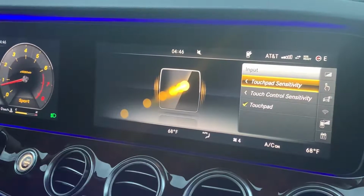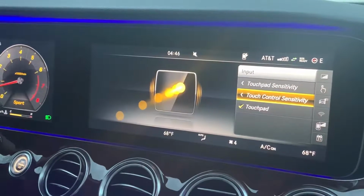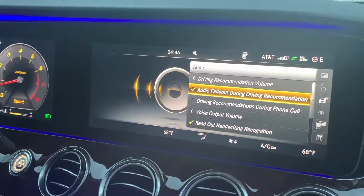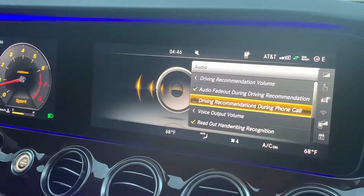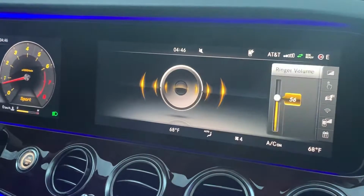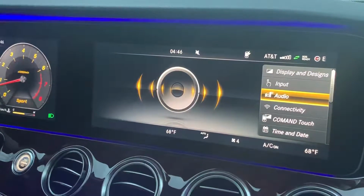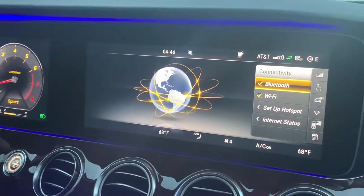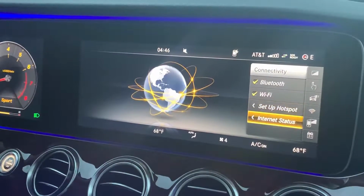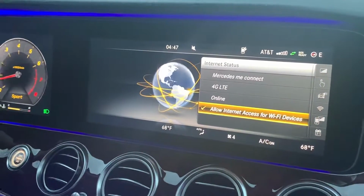Input, touchpad sensitivity, touchpad control, audio. Okay. Driving recommendations during phone call. Connectivity. It has Bluetooth. It also has Wi-Fi and can act as a hotspot. Cool.